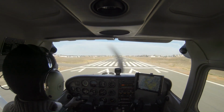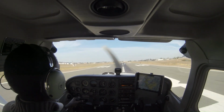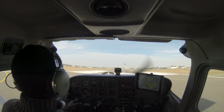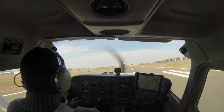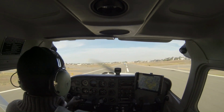So coming in, all right, still descending. I'm like 20 feet, 10 feet above the runway. When I pull the nose up and idle my power, look what's happening. Okay, I'm floating. Pull back, floating, floating, floating. There's 2,000 feet left of runway. See, very unstable. I don't like this approach. I'm going around. Full power, retract one notch of flaps.